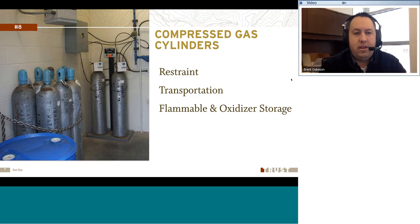And we see a lot of hazards with this. Particularly one thing is the not being restrained. You can see in the picture here on this slide how there's a chain holding those up against the wall, and that's great. You just don't want to leave those out where they could tip over, knock a valve off, have some type of a real hazard involving those. So make sure they're restrained and secured.